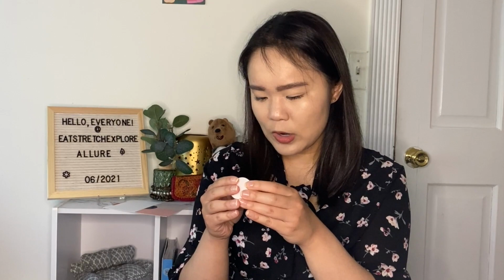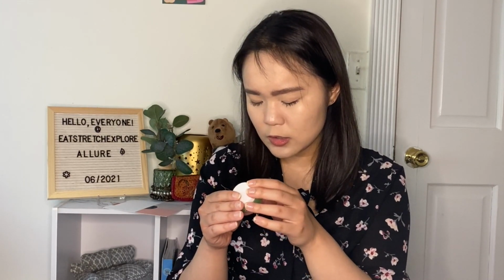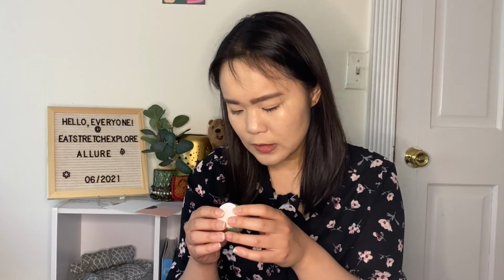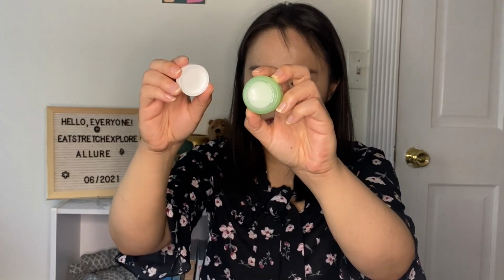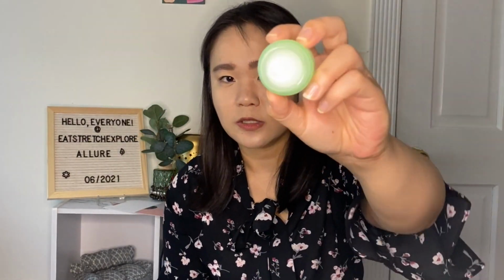Rinse well with lukewarm water or wipe off with a face cloth or tissue. And this is made in Korea as well, and it's not for retail sale, so keep that in mind. It does not have a safety lid, but it does not look disturbed, and this is what it looks like. I'm going to do a sniff test since it doesn't have the safety.